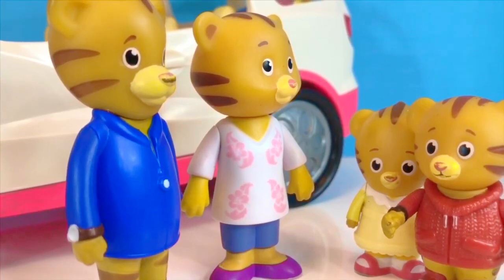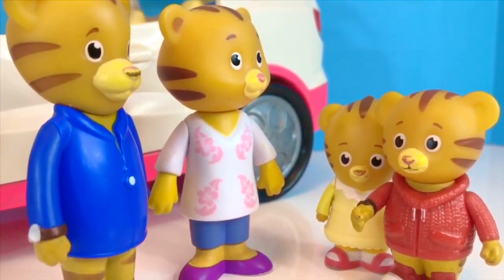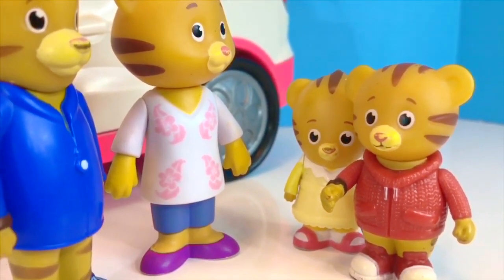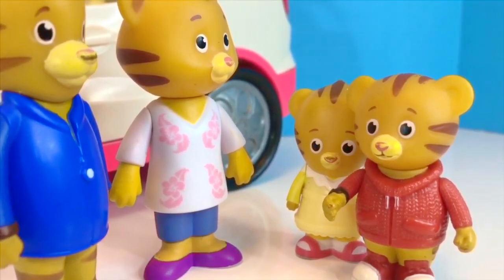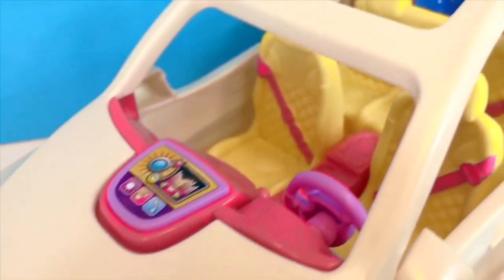Today is Daniel Tiger's parents' anniversary, so they are going for a very special fondue dinner. This is a new experience for Daniel and his sister. They're going to take the Fisher-Price musical SUV to the restaurant.